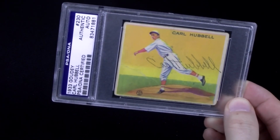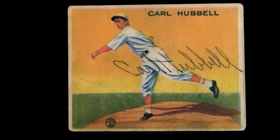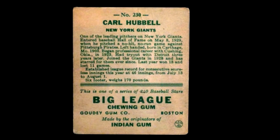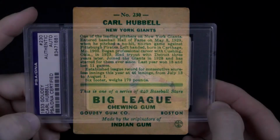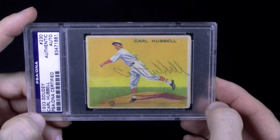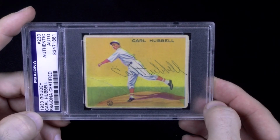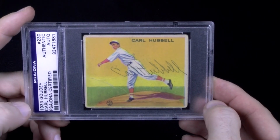To have a Carl Hubbell autograph. When Carl won the MVP in 1933, he went 23-12 with an ERA of 1.86. In 1936, his record was 26-6 and an ERA of 2.31. It's just a gorgeous looking card. It's a great color. It's a great image. An important key figure in early 30s baseball. Key to the Giants franchise.